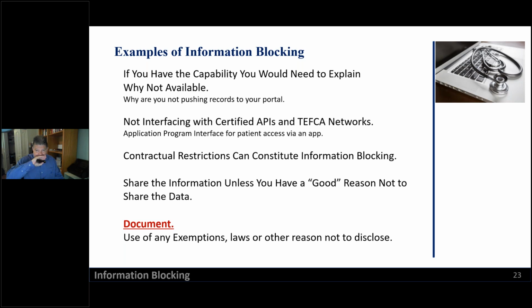Other examples, if you have the capability but are not doing it. So you've got a portal, but you've not turned it on or you've not activated it, that would be information blocking. When you get these requests, again, I don't know of any of them that are out there, especially in the greater Florida area right now, but when you get these requests, you are going to have to review them. If they don't meet any of the exemptions, you are going to have to contract with them. Even though that may cost your practice and not even be used by your patients, you are going to have to be part of these new networks.